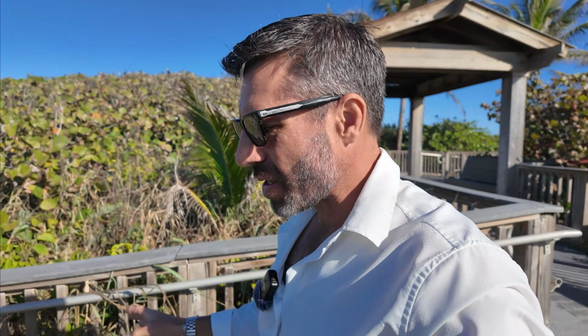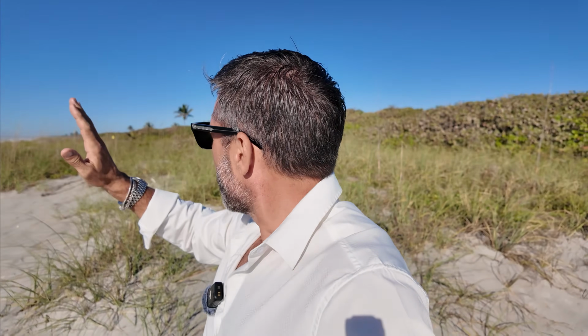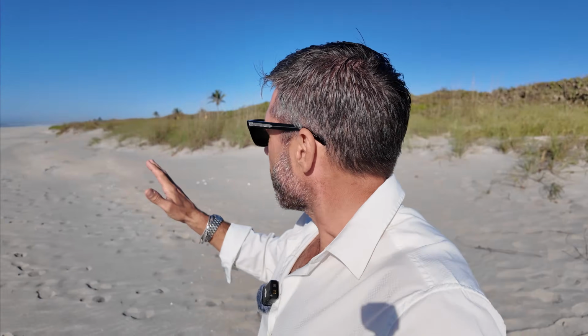This beach is amazing. Why is this beach amazing? A, because there's no houses going all the way north from here. So you basically stop, the road stops. There's a nice parking lot here, but just take a look at this. This is beautiful. And so you get white powder sand beach as far as the eye can see in both ways. I can't see any houses. And so depending on how far you wanted to walk up north, you can get really private.